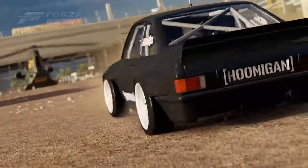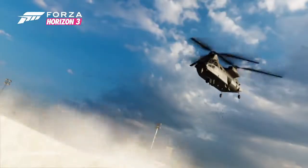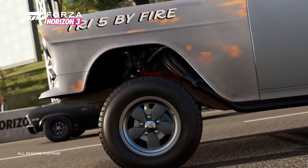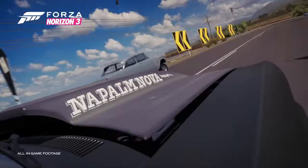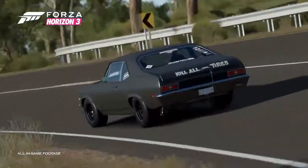What would be smart is if players could pre-order it, and then once they get the pack free, could they cancel the pre-order? And will that work? I'm not sure. I don't know if that'd be the case or not. But I'm not getting it. I'm not pre-ordering Forza 7 just so I could get it on Horizon 3, because I'm not getting Forza 7. I don't want to go through all that.